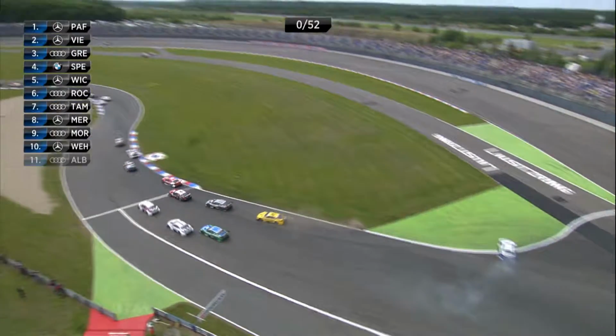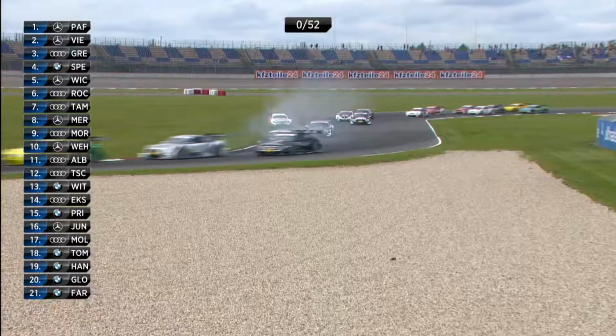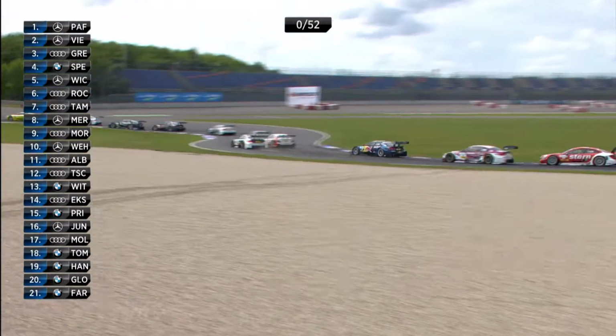Werner, did he get a nudge? Difficult to tell from that high-up camera. But it's Werner. We've got another car out on the grass there. That was Wehrlein, I think.